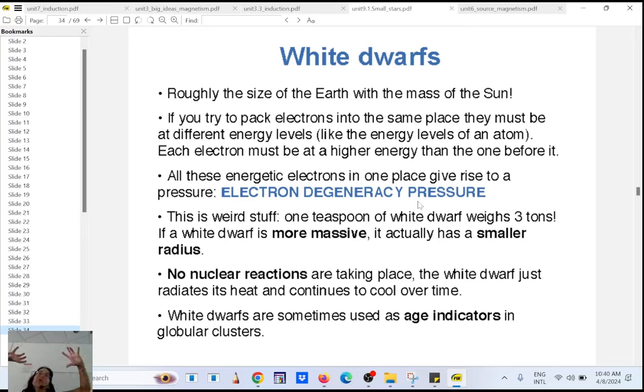So it means when you try to squeeze electrons together, okay, they get very mad and very excited. So they're going to start moving and shaking in all directions. And that will be enough to support gravity. Possibly enough. If it's not enough, then it doesn't end well. You're going to have a supernova. But otherwise, in the case of our sun, for example, our sun will be able to counterbalance gravity because of that electron degeneracy pressure.